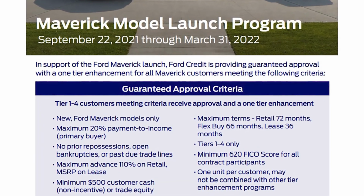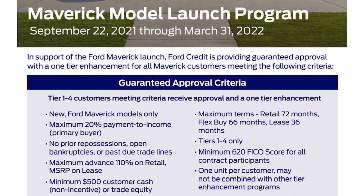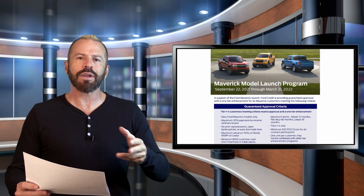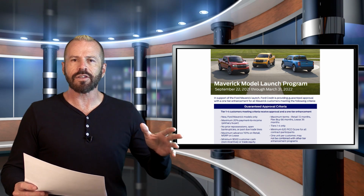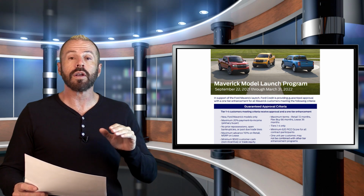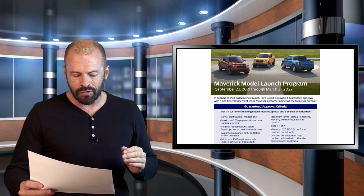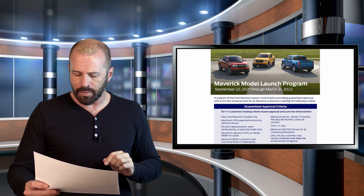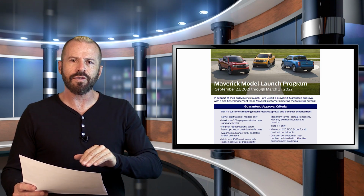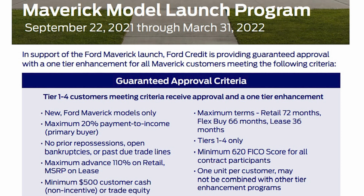It requires $500 down, and there's some stipulations on how much you can actually spend on the truck, which means it can't be for someone that the dealer's sticking a $5 or $6 grand addendum to. This has to be right at or close to sticker price. 110% of retail says the stipulations here. But basically what it means is if you qualify for these stipulations, which are about mid-grade, you can get a step up in the tier, which gives you a lower financing rate.